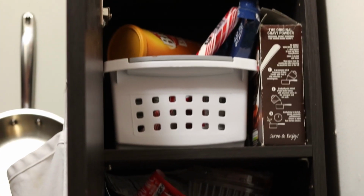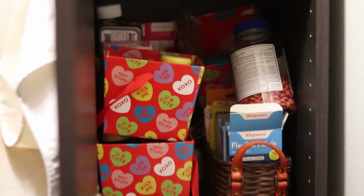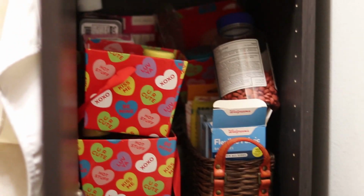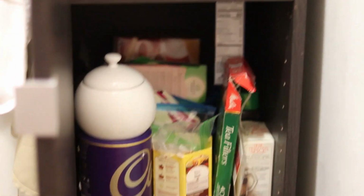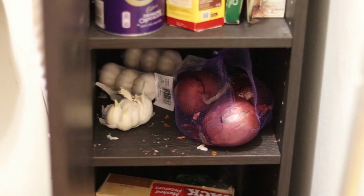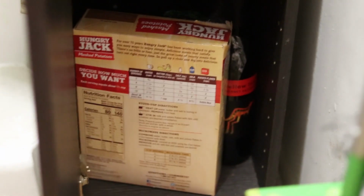And so there we go. We have the spices on the top, all of the baking stuff. That is all dried fruit and vegetables. The medicine cabinet is still nothing to write home about, but at least I know exactly what's in it and where all of the things are in the boxes. All the tea and the hot chocolate. And the same as before, we have onions, we have lots of garlic, and the potatoes are behind, well, the potatoes.